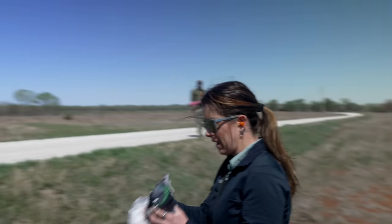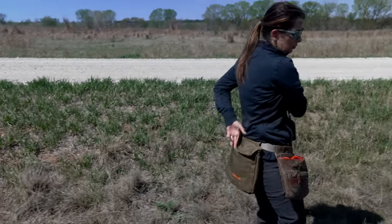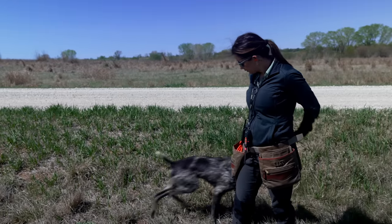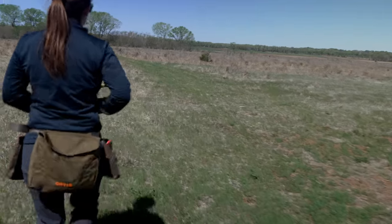Just open his mouth and take it from him. I don't want to encourage him to drop or anything like that because I like a nice, strong, natural hold. I'm going to just get this out of sight and out of mind in my bird bag back here and help him move on. Okay, let's see if we can work his next bird.